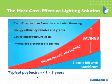That's really good. Some growers also will choose to finance their LumiGrow lights through the LumiGrow financing program. This is another smart way to be cash flow positive from your very first electrical bill. And your payback will be affected by factors including your electrical rates and your run times, but in general we found that most growers are getting a payback between 1 and 3 years.